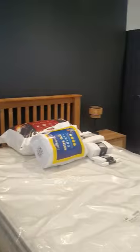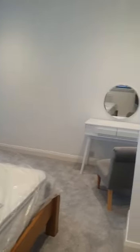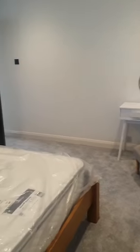Through to the master bedroom at the front of the property. So again, decent size room. And it's a nice quiet area around here as well. There is a park just across the road. So everything's really quite close.